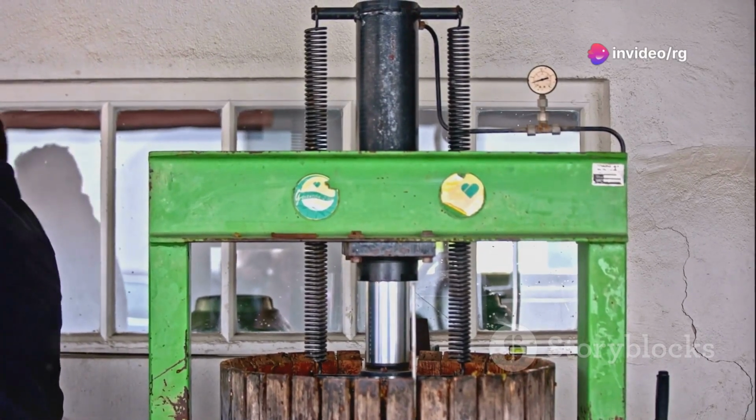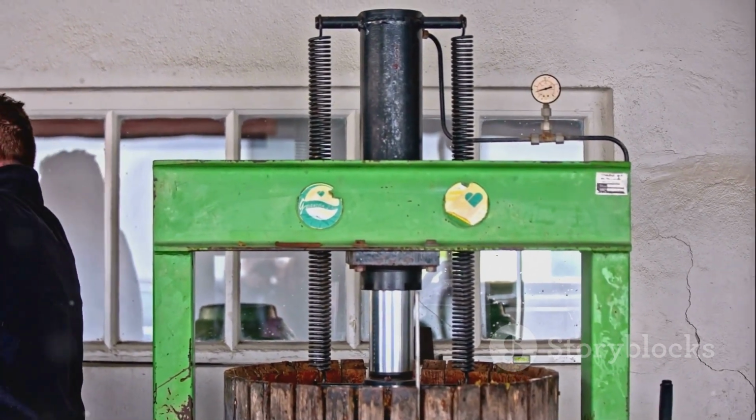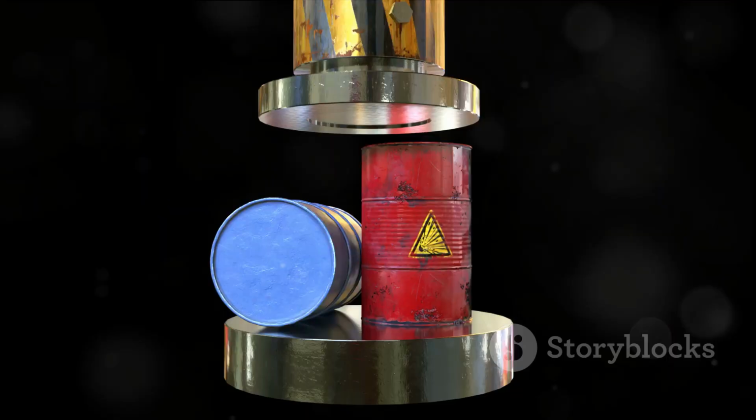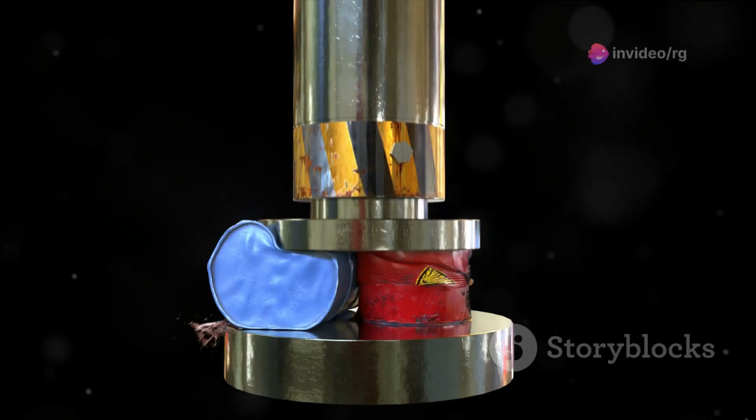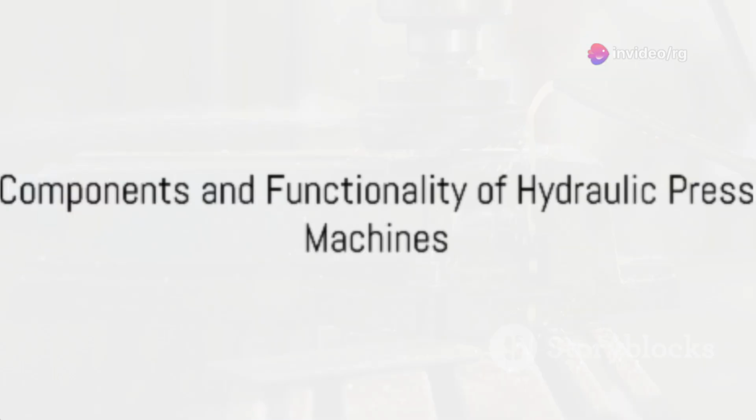Picture this. A small force applied at one point is transmitted to another point using an incompressible fluid, which is usually oil. This is the basic principle of Pascal's law, the cornerstone of all hydraulic systems. So, how does this all come together in a hydraulic press machine?